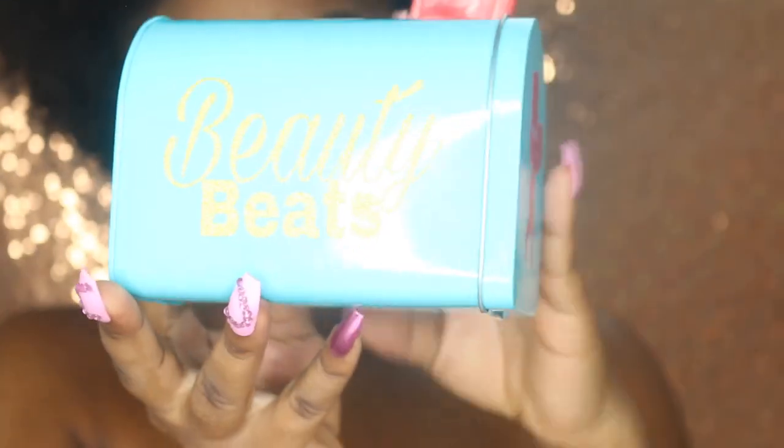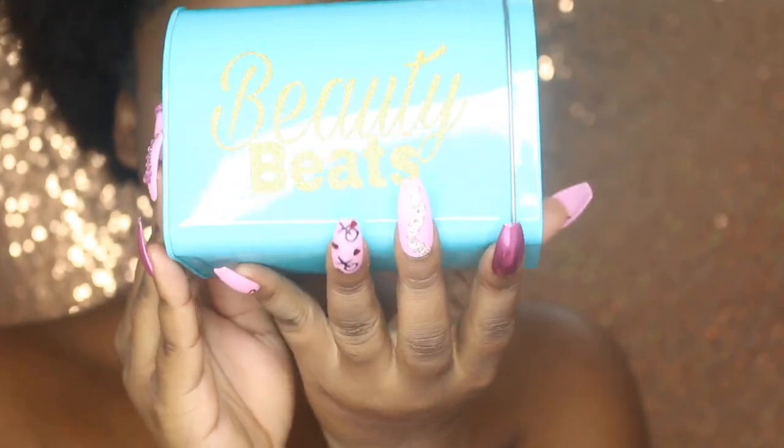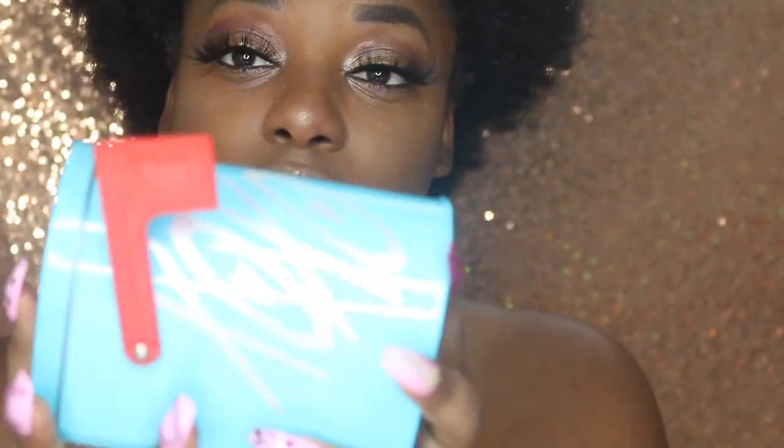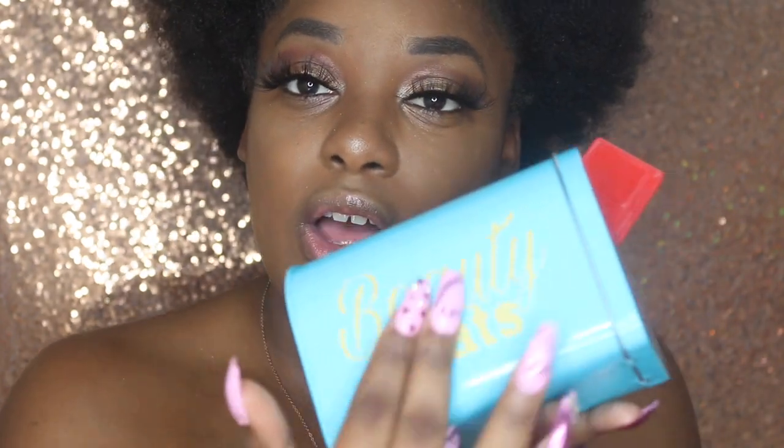Maybe if I turn this down a little bit. Let's see. Maybe it'll act right. Well, a little bit. Okay, so this is my Valentine's Day packaging. It has my company name on it. It has little Cupid, and it has XOXO. This was actually handmade by me. Not the mailboxes, but all of the decorations were handmade by me.